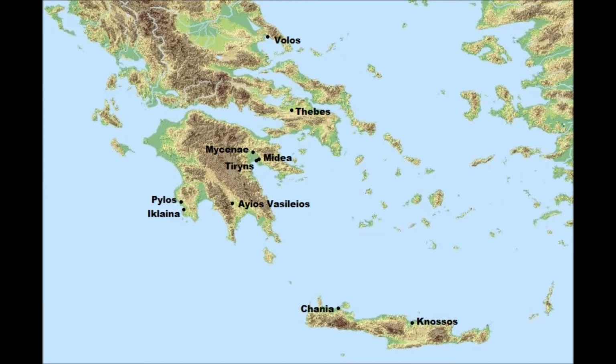So Knossos is the largest site in terms of number of tablets. There are about 3,500 tablets from there. The next largest is Pylos from the mainland. That's got about 1,000 tablets. Then Thebes has about 400, and Mycenae has about 80. After that, the numbers get very small, just one or two from individual sites.